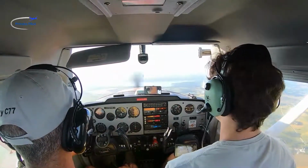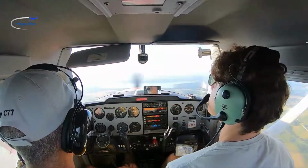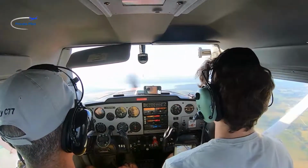Poplar Grove traffic, Red Waco is entering a left downwind 09, have the Cub in sight. Well, I know that person.